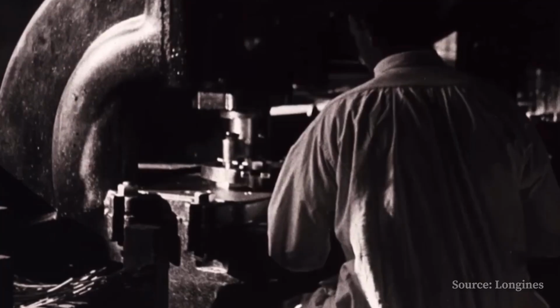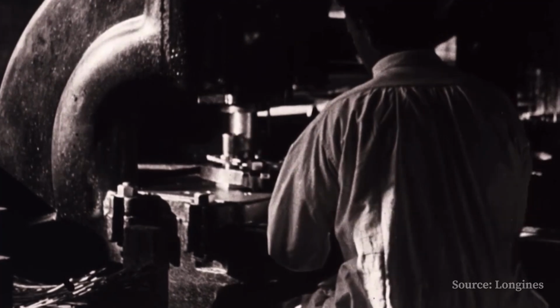No other brand has produced so many references for their chronographs, and they are the first producer of high quality in-house chronographs. Other brands like Patek Philippe, Vacheron Constantin, Audemars Piguet, Universal Genève, they all were using outsourced movements.